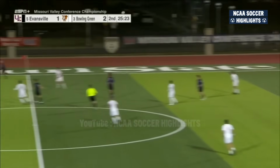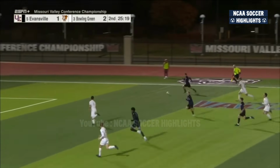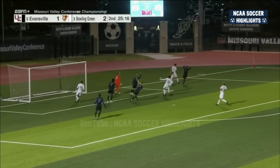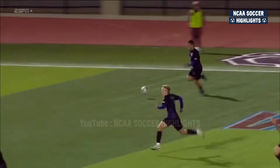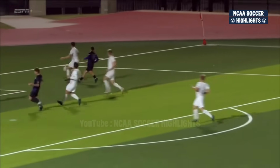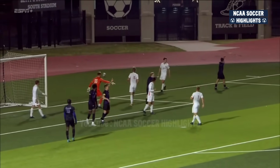Garcia. Letting it play through, well done. Numbers for the Aces, they approach. Sent toward the middle, what a play and deflection by that Bowling Green back line, and for the moment, keeps the Falcons in front. There too.